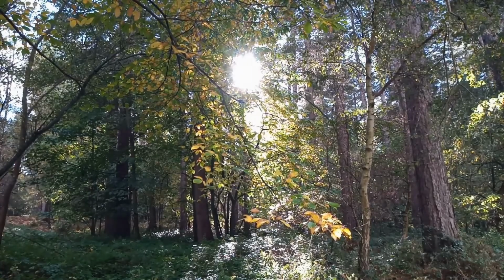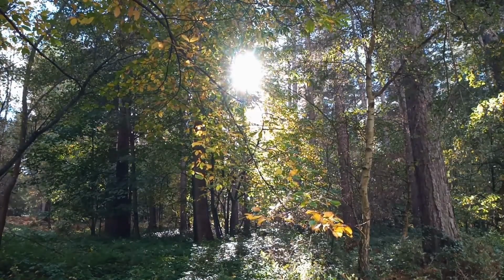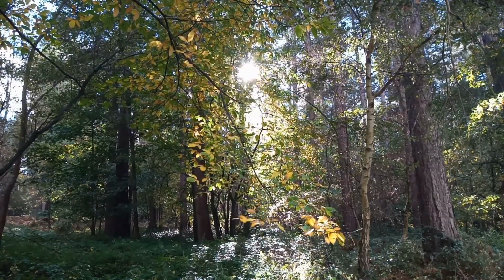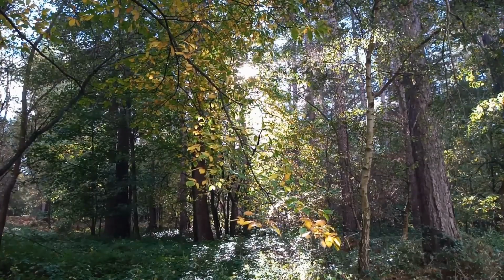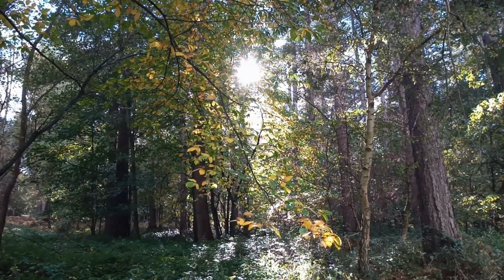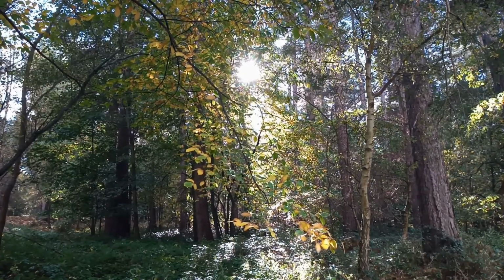Well, the sun's finally come out after an extremely wet morning, and I'm in a bit of pine woodland not far from Clumber. I'm going to head towards an area that they call Carburton Border. Just have a wander. If I find anything, all well and good. But it's lovely now in the sunshine.